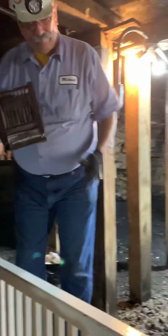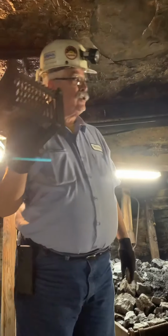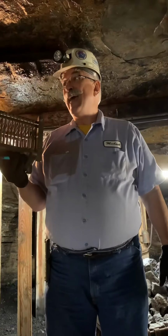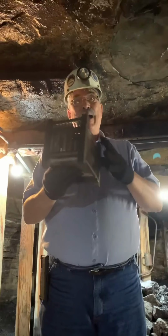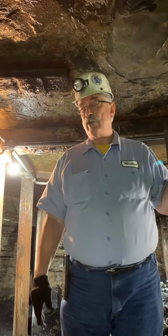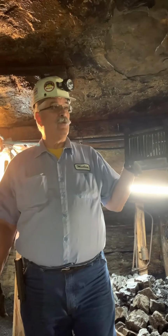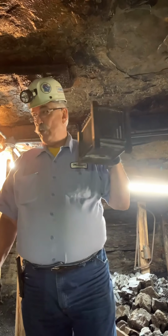Canary bird. Now, a little canary had physiology that could sense a change in the atmosphere. So miners started carrying a cage with a canary into the workplace with them. Set him over to the side, and as long as his little canary was singing, he knew things were good.